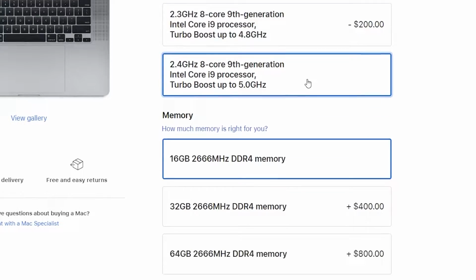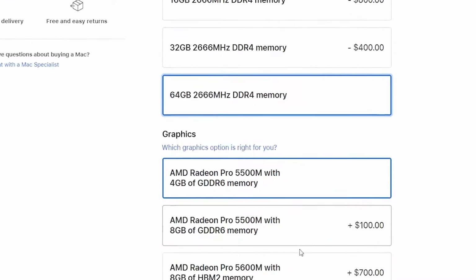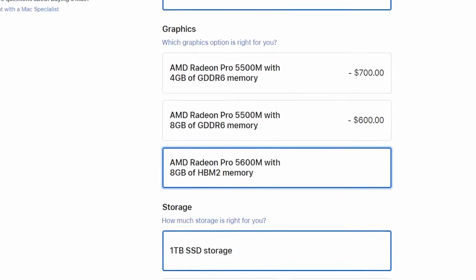And that is your $2,400 MacBook Pro for budget 4K video editing. I find that it strikes a nice balance between performance and price. You're telling me now, though, that you want more power. You want the best MacBook for video editing, regardless of the cost.